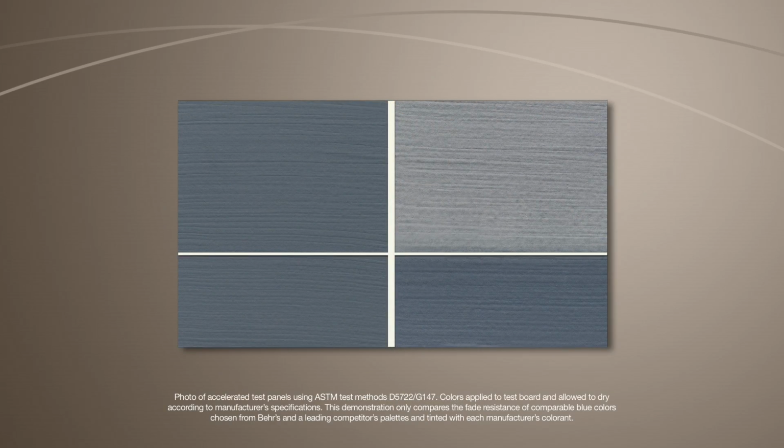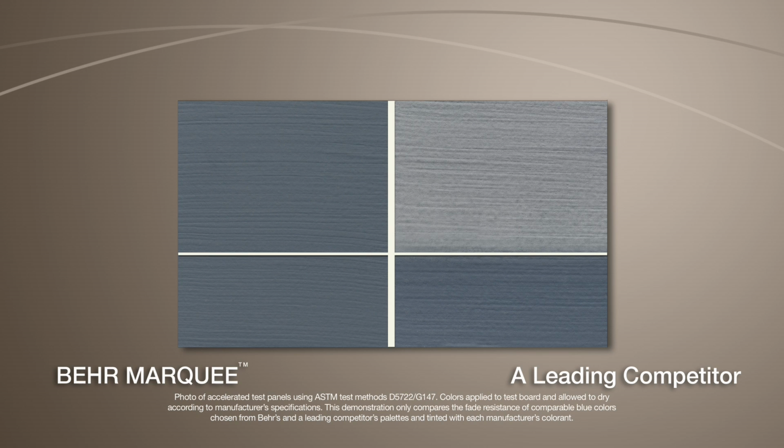Look at these results. This board is showing accelerated exposure equal to 1 year in the sun. The BEHR MARQUEE Exterior Paint and Primer is dramatically more fade resistant than this higher-priced competitor. Marquee fade performance is amazing.